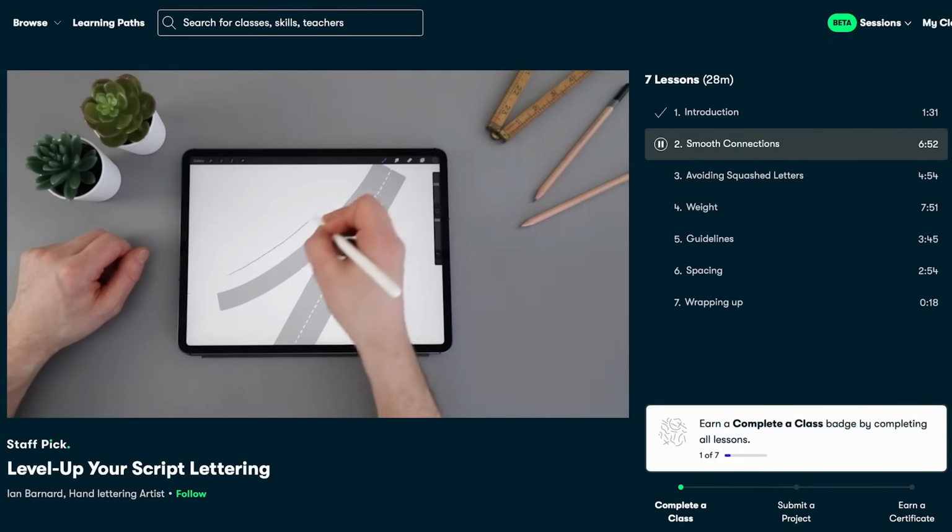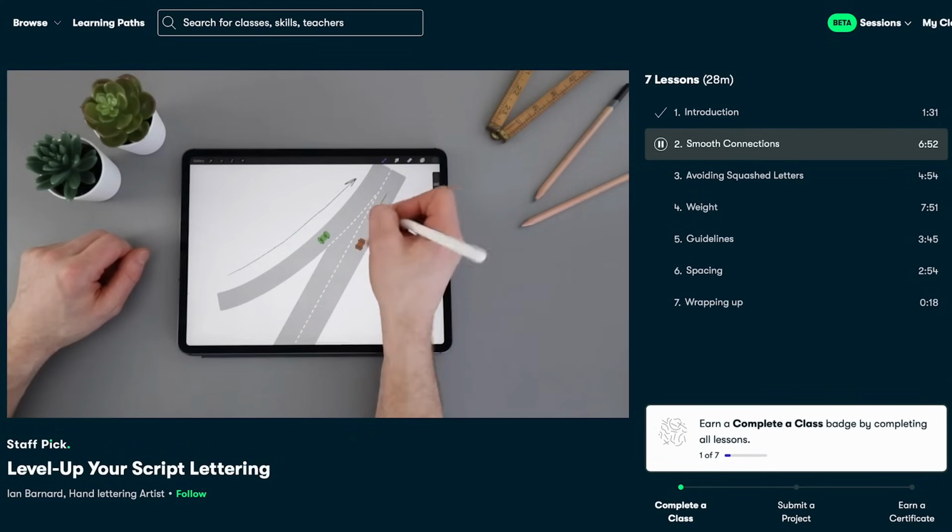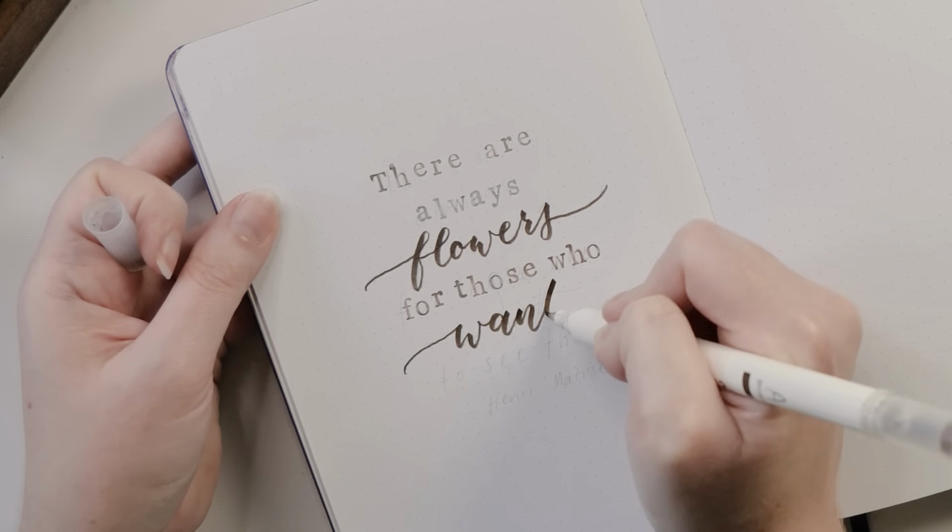I hadn't taken this class yet when I was setting up the July bullet journal pages we're doing today, but I wish I had because I can already see some things I could have improved.